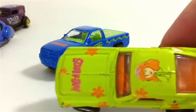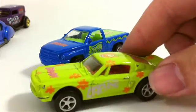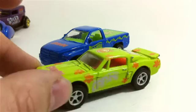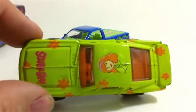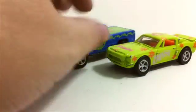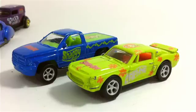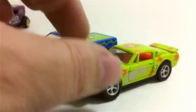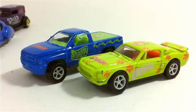This is Daphne's car. I never thought Daphne was really that edgy that she would drive a Mustang. I kind of picked her more for like a BMW girl. And Shaggy, I don't think I would have picked him as a pickup truck kind of guy. I think he'd be more of like maybe a van or something, I think. Something where Shaggy could hang out in the back and do what Shaggy does. But that's what they picked for him.